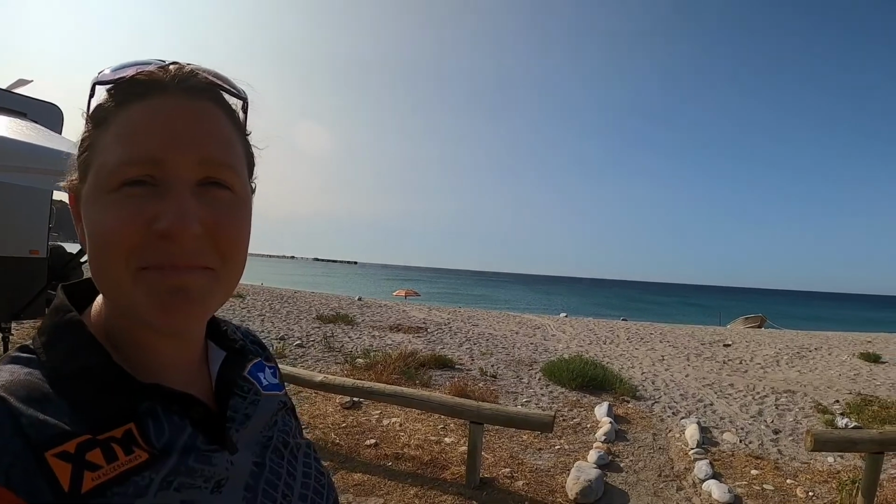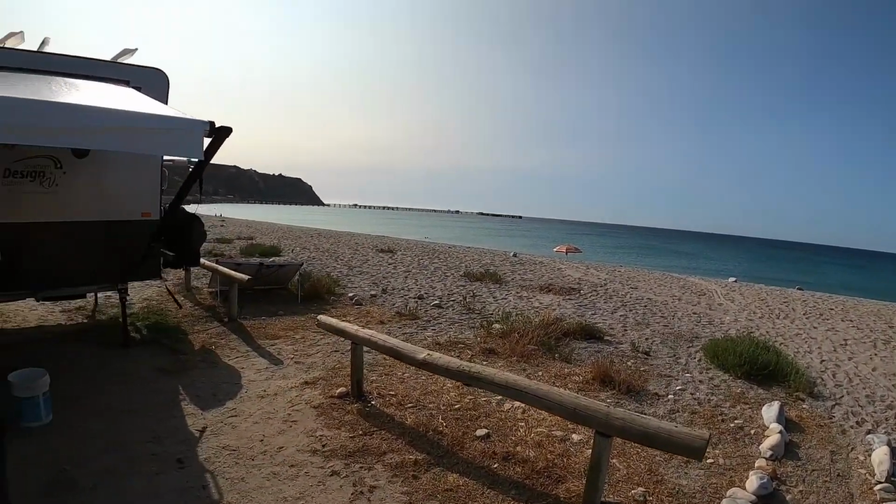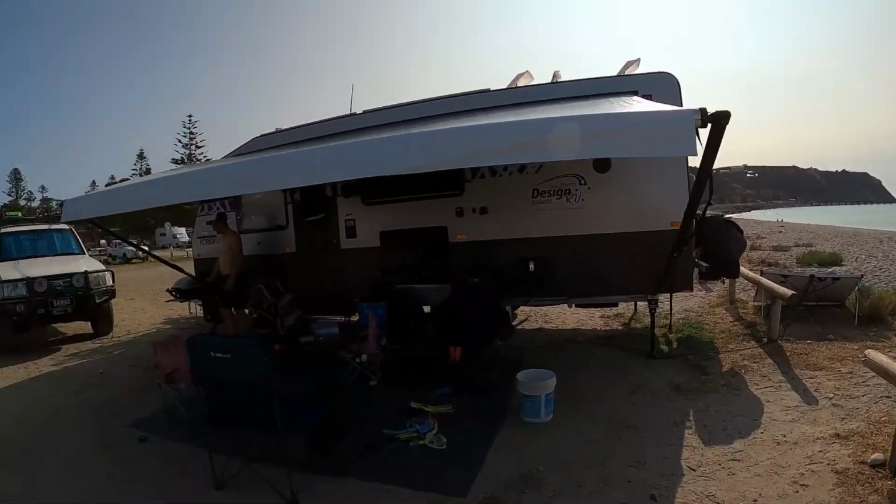You have Anne here. And then this horrible, horrible scenery. See what I mean? Terrible. Just kidding. It's amazing. So this is Rapid Bay and it is a $9 per adult camp and $4.50 per kid. Kids under 5 are apparently free as well.